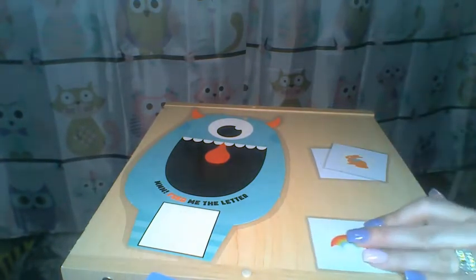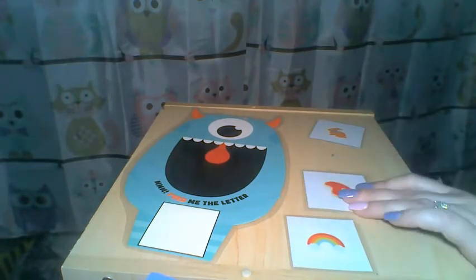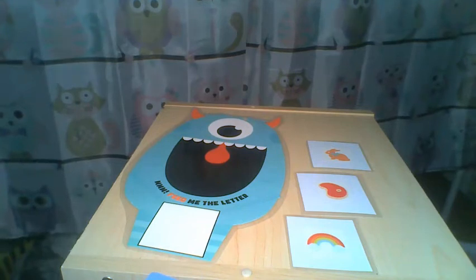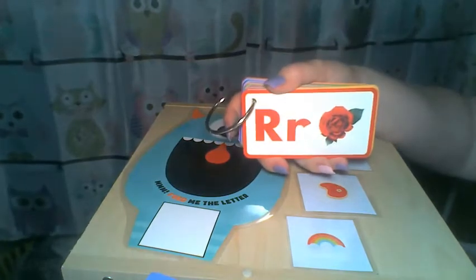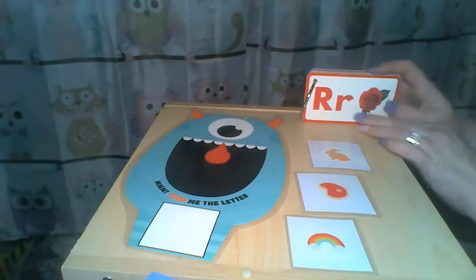We have a rainbow. We have steak, which is one of my favorites, and we have a rabbit. What letter do you think we're looking for? What is your guess? Guess the letter you think we're looking for. We are looking to feed the monster things that start with R. R for rose. So I will hold it here.